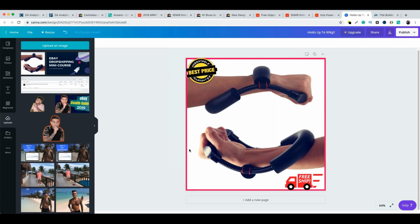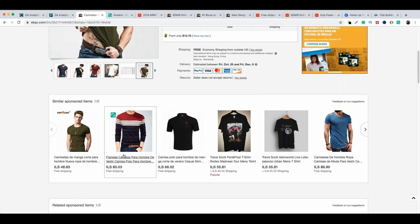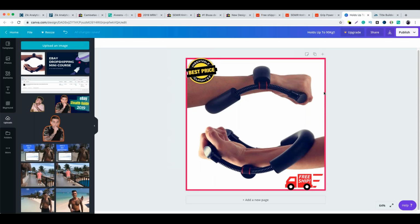Why I did this reddish pink square here is because, as I showed you, you have listings right here, and you see that they don't have anything around them. But imagine that you have this red square, and boom, it is straight eye-catching, and there is no way a buyer will miss my listing, my ad. For me it is a really small tip, but it is really helpful to get the attention of the buyer.